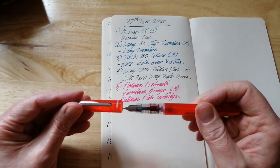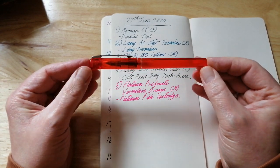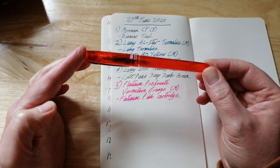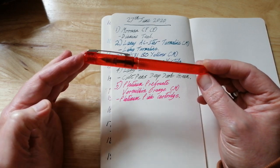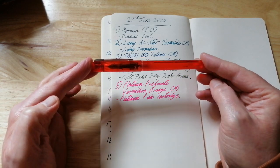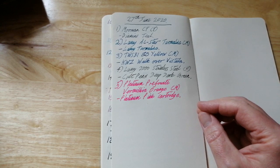I paired the Platinum Pink ink cartridges with this pen because I do quite like pink inks, and I wanted to use a pink ink in some pen, and it just happened to match this orange quite nicely. So I think the orange and the pink go quite well together. So that's the Platinum Pre-Fount.